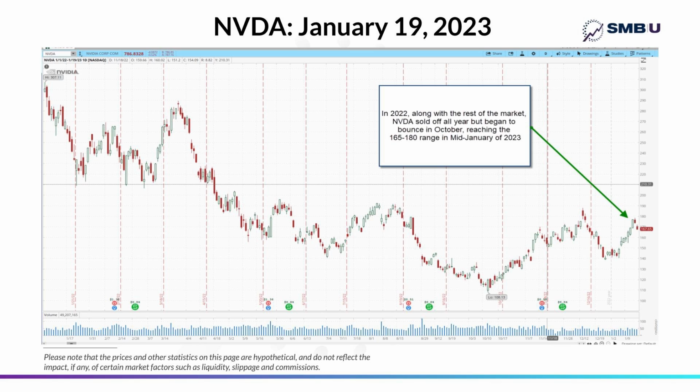The undisputed leader of the Magnificent Seven is Nvidia. And so let's take a look at the price chart of Nvidia before it actually took off and really kicked off this whole explosion in artificial intelligence stocks, which has pushed the entire market up to all-time highs. And as you can see, Nvidia had actually sold off most of 2022, along with the rest of the market, losing more than half its value. But it began to slowly bounce in October.